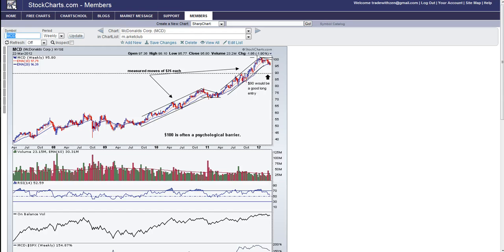McDonald's hit resistance at 100, and was stuck in this channel all the way up. I like McDonald's around 90. I think that would be a good entry point. But it's very significant that $100 is often a psychological barrier.